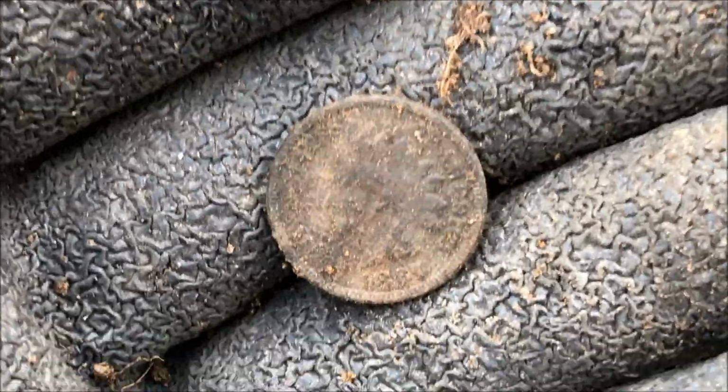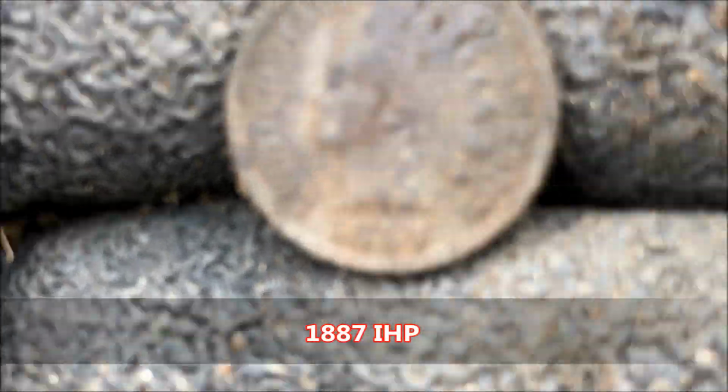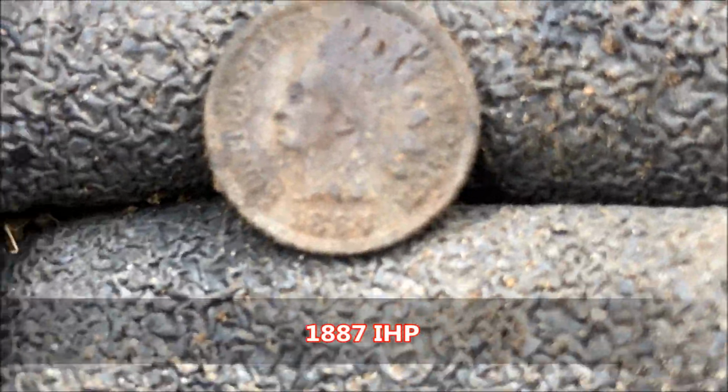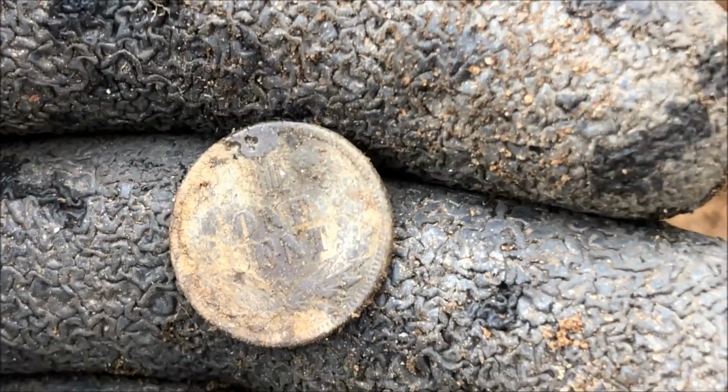You get an Indian head here, ladies and gentlemen. I'll take that. That's awesome. I can't see the date on there, but let's see. Hopefully it's an old one. Awesome. That's great. I'll take that. All right, keep going.